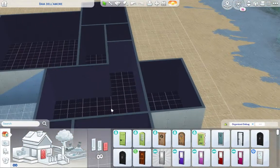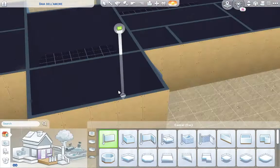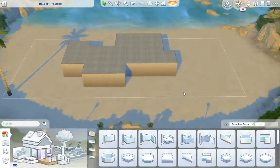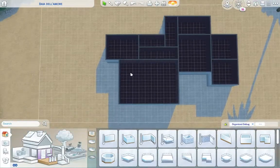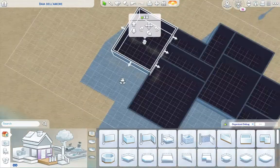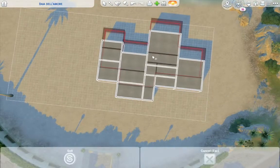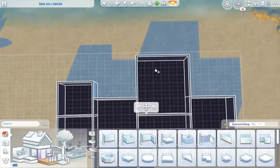This is a two-bedroom, two-bath family home. It is right on the water. You can see the name of the lot at the top left of the screen. I don't know the names of these lots yet. But it is two bedrooms, two bathrooms. It's really spacious and bright, and I really like it.